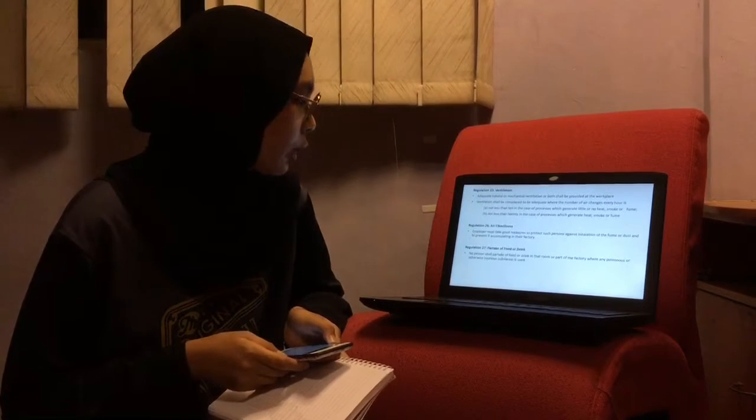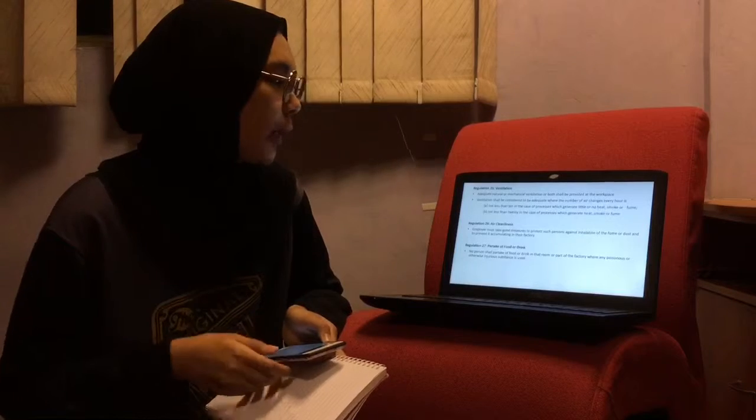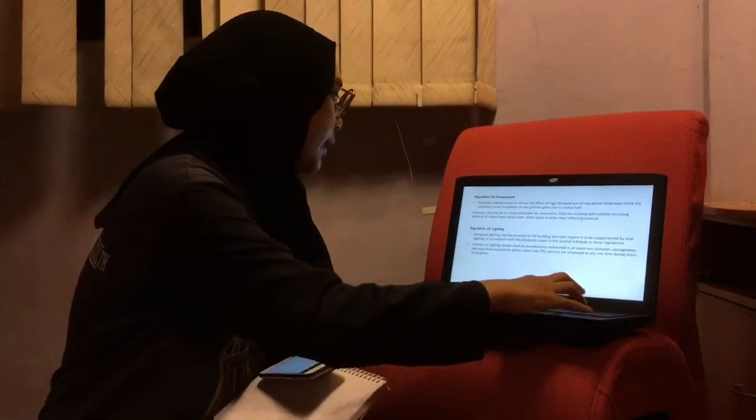And then regulation 27 is about the partaking of food or drinks. No person shall partake of food or drink in the room or part of the factory where any poisonous and also otherwise injurious substance is used in the building.